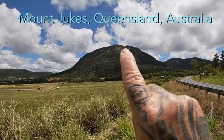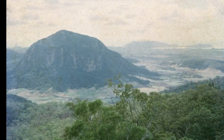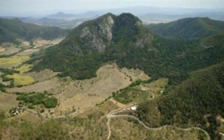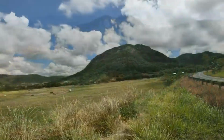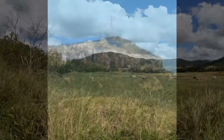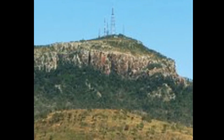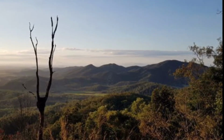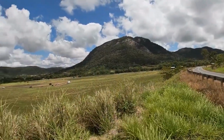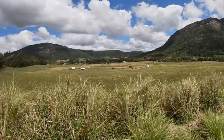Yeah, there's a dome in there. We'll go down, might poke down along that road there and poke into a few of the creek lines if I can. Take a look.